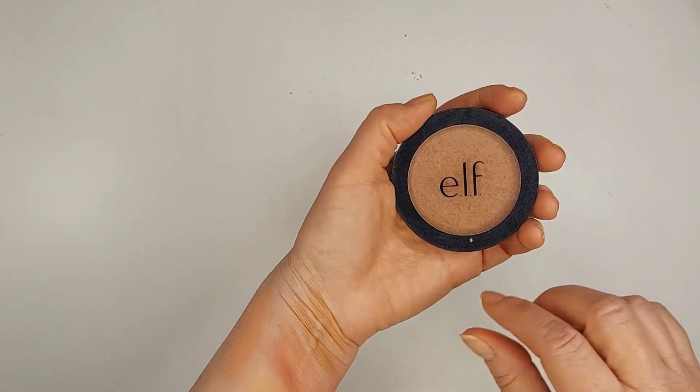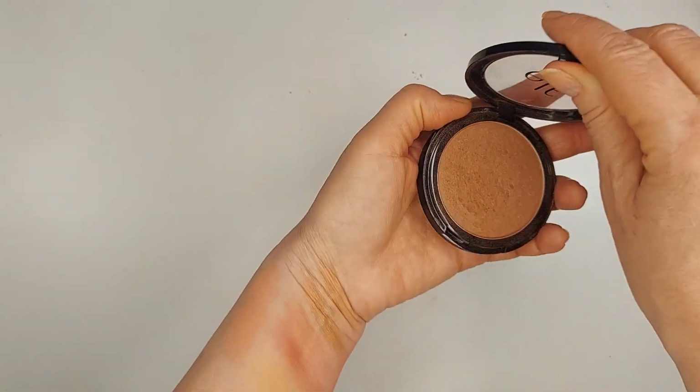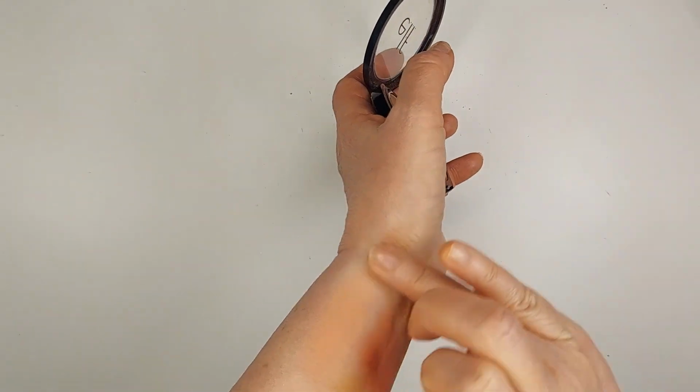Another e.l.f. Primer Infused Shimmer Blush, this one in Always Hazy. And this is another one that's kind of a brown. Let's put it up here and see how it compares.